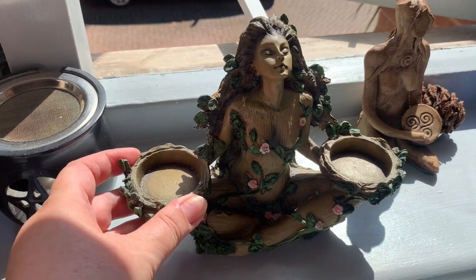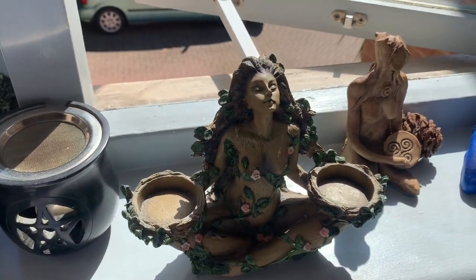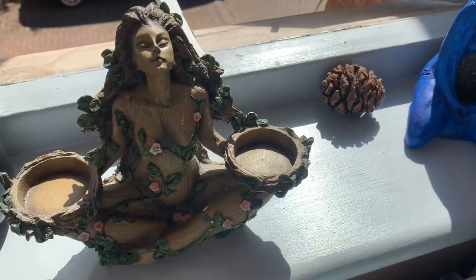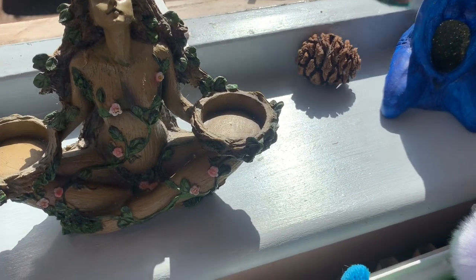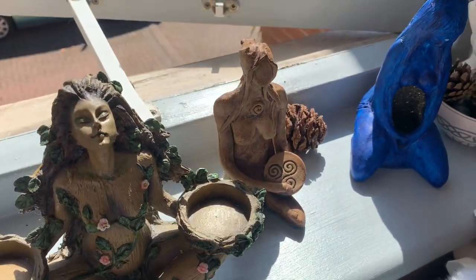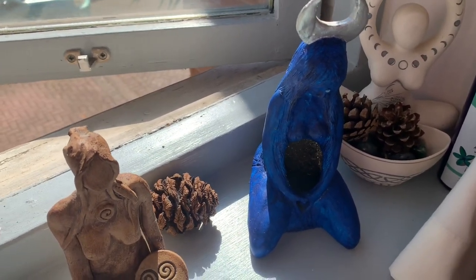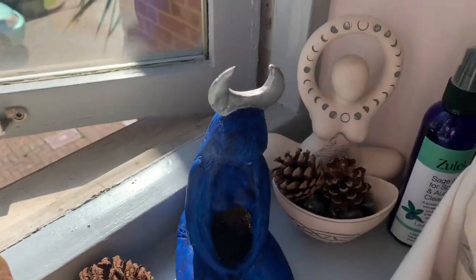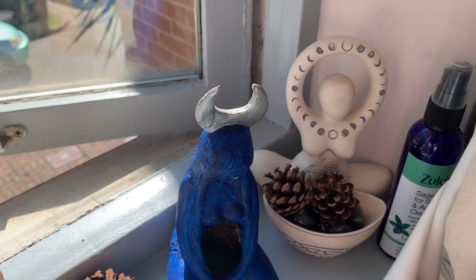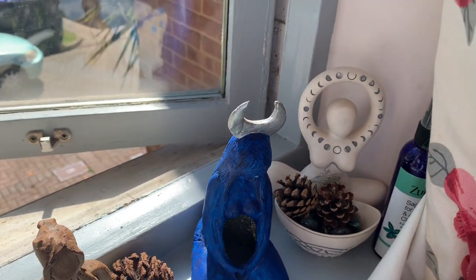This is a tea light holder, but I love her anyway. Sometimes I'll put herbs and things in there. This was from Avebury and is by, I think it's a Win Abbott. Yes, it is. It's a Win Abbott goddess with a drum. And there's some cones there. And here is my Philippa Bowers goddess. It's my Ariane Rod representation. And then this goddess in the back that I've had for years. She's got like an offering bowl in front of her, and I put crystals and cones and things in. And then there's just a sage clearing spray there.